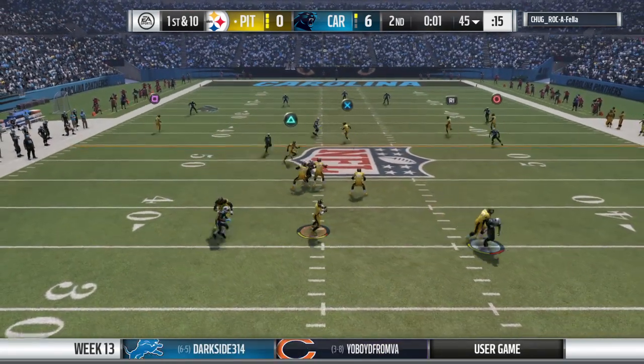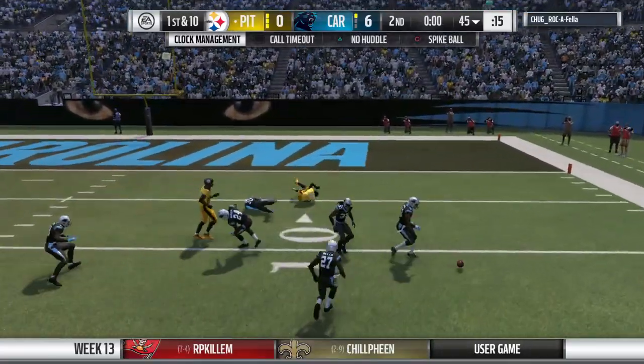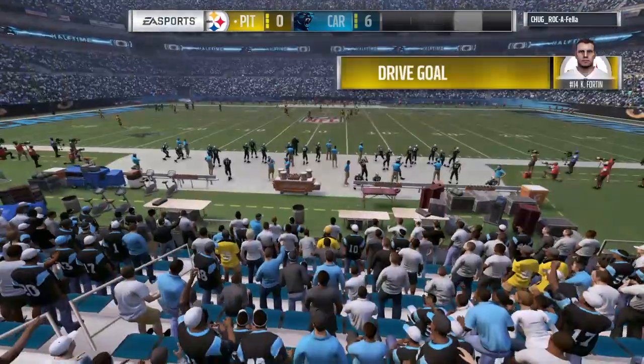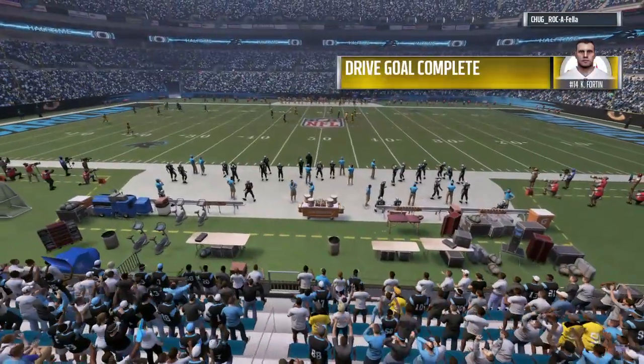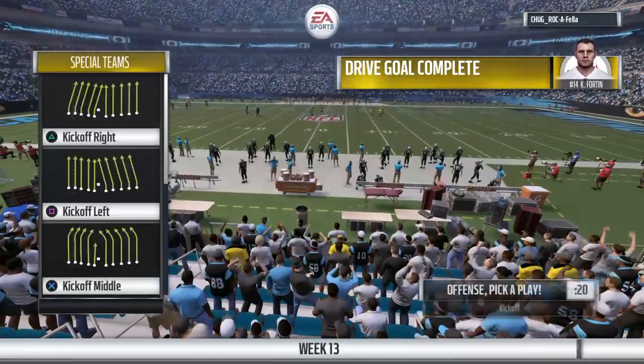They'll throw now on the final play. He's going to go up top again. And that is incomplete. So a couple of field goals, that's all we've been able to muster through 2 quarters of play. 6-0 is our count at the break.